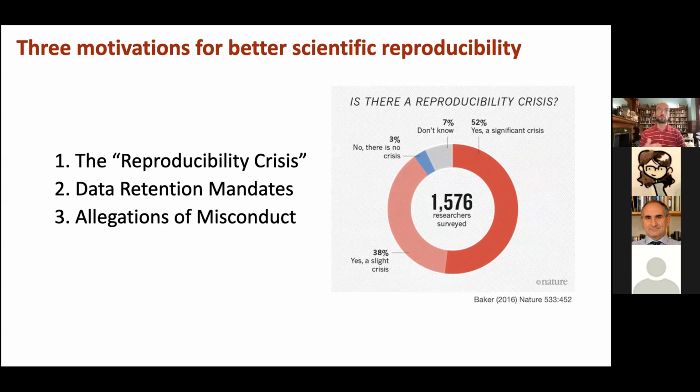And so these three particular issues, the reproducibility crisis, data retention mandates, and increases in misconduct allegations, all point towards a need to have robust processes in place for the way that we perform research here at Weill Cornell. And as I mentioned, LabArchives as an electronic lab notebook is one piece of the solution towards better scientific reproducibility. And so this is why we should care.